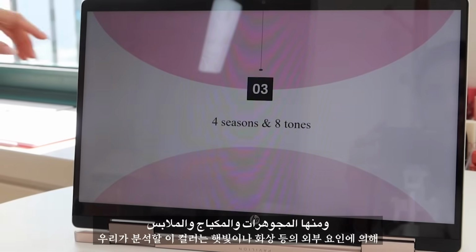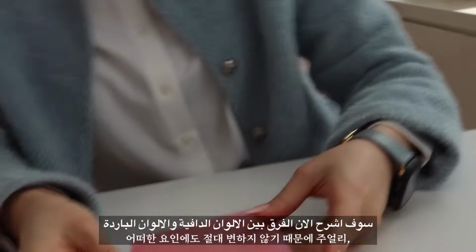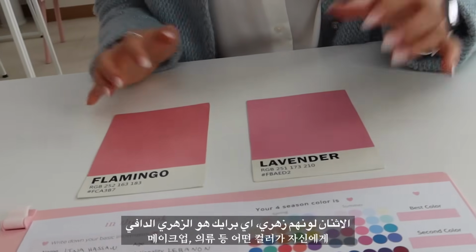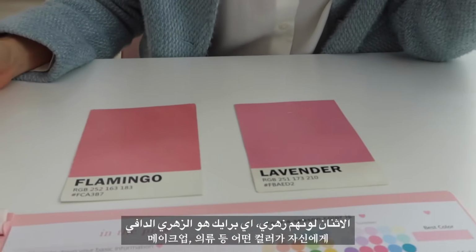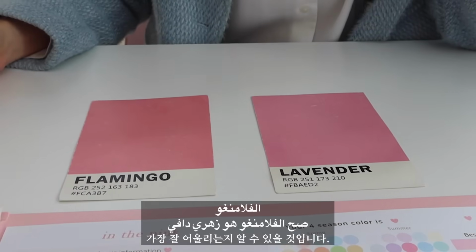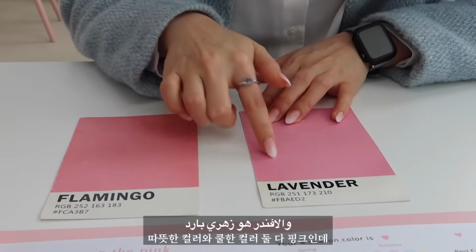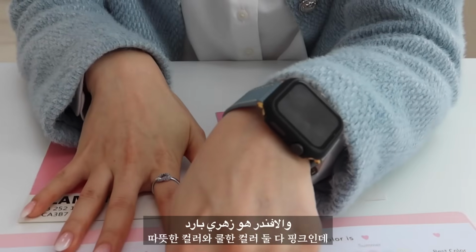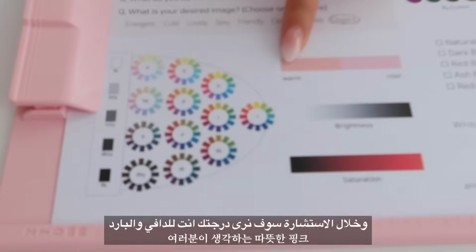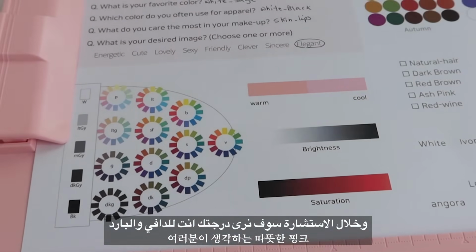And before I explain the four season colors, let me explain warm tone and cool tone. Both are light pink here. Lina, what do you think? Which pink looks warmer to you? The flamingo one. Yes, you're right. Flamingo is a yellow-based warm color. Lavender is a blue-based cool color. So in here, I put warm and cool, and I will put a check mark during the consultation.